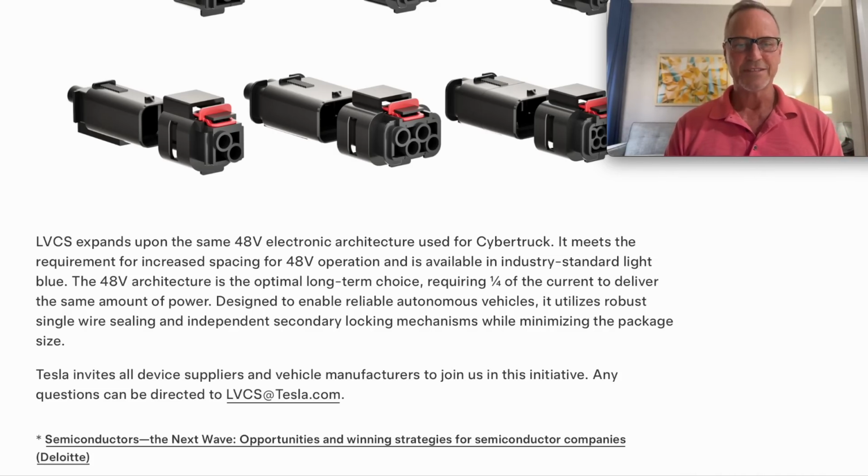LVCS expands upon the same 48-volt electronic architecture used for Cybertruck, so there's a good chance that in our Cybertruck and in your Cybertruck, if you have one, that these connectors already exist there. Can't guarantee that, but probably they are. As Tesla says, it meets the requirement for increased spacing for 48-volt operation and is available in industry standard light blue. The 48-volt architecture is the optimal long-term choice, requiring 1/4 of the current to deliver the same amount of power. And again, watch the Sandy Monroe episode. It's not as simple as all of that, but it does make a big difference.